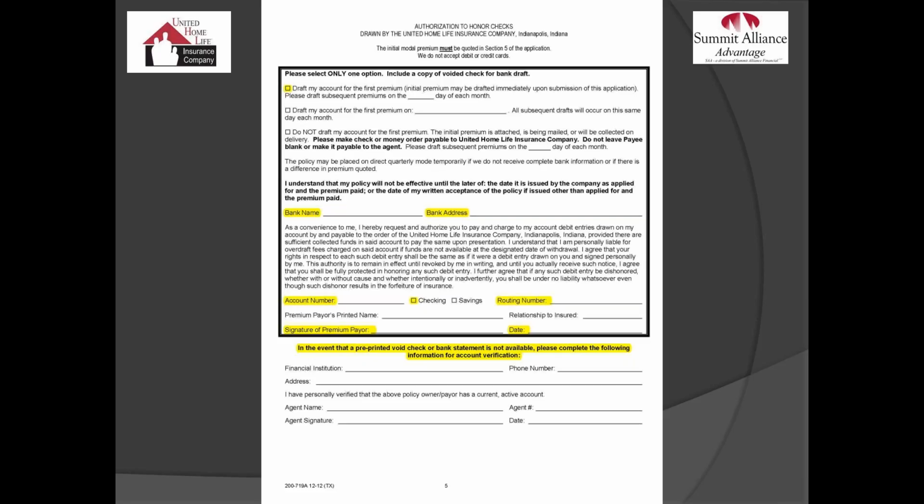Now, this is if they want the coverage in effect immediately. United Home Life is going to draft their policy as soon as they receive it. The second option, draft my account for the first premium on, and then they elect a date, any day within 30 days of the application being complete. So if they want their policy drafted 20 days later, you indicate that date, and that's when they'll draft it, and when the premiums will be drafted each month thereafter. Just keep in mind, the draft date is also when they release the commissions. So once it's drafted, they release the commissions to the agent.